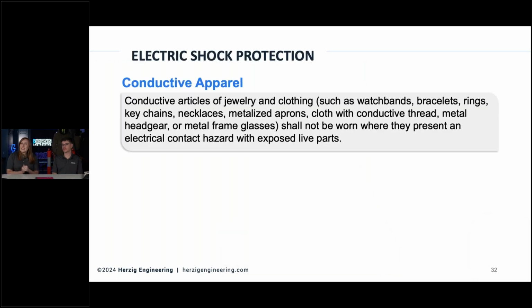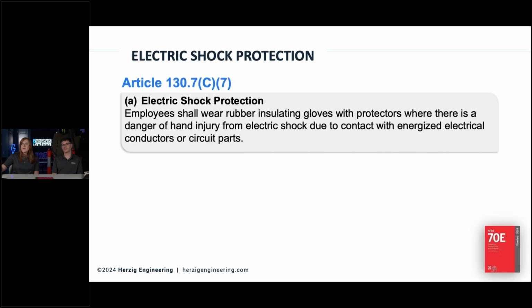First off, like I already said, conductive articles should be removed. Watches, bracelets, rings, keychains, necklaces, anything with metal on it. Technically, even metal-framed glasses should be considered, replacing them with maybe safety glasses that have your prescription in them instead. That's the easiest way to take care of it, I think. Just make sure that they're not present whenever you have exposed live parts.